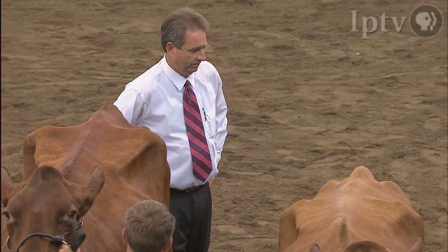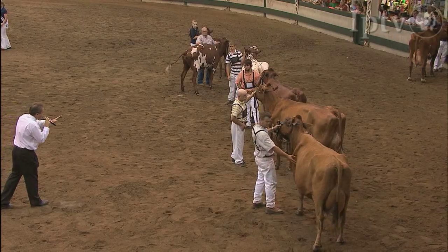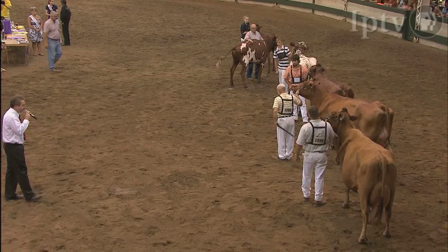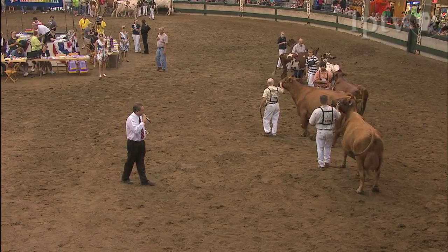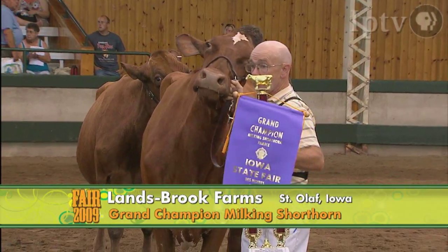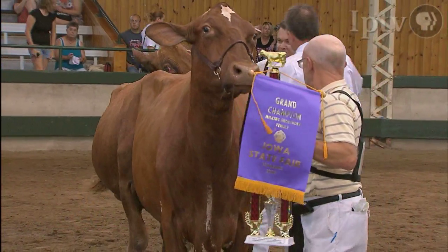The first champion will come in the milking Shorthorn ring. These 2 aged cows, gentlemen, you lead those out. They're going to logically and easily for me today be our grand champion and reserve grand champion of the Milking Shorthorn show here at the Iowa State Fair. To me, just 2 cows on the money, 30 days fresh, beautiful udders. I think they're going to go on. And there it is. Judge Bob Hagenow has made his decision. That's kind of a tough act to follow over there.